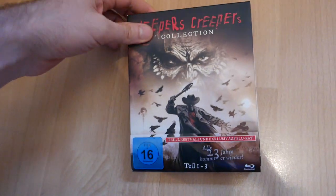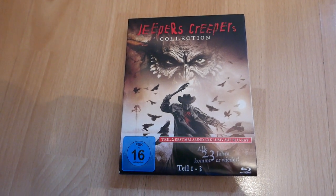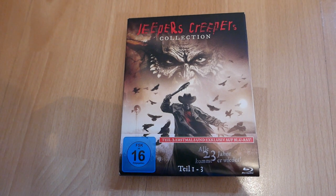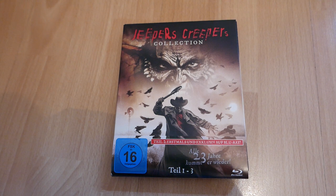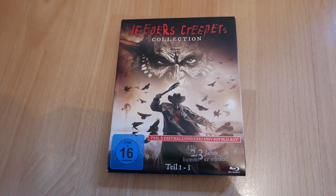Okay, moving on. We have a trilogy of films next, and that is the Jeepers Creepers collection. This is another German box set release. I really enjoyed these 3 films. The first one's obviously the best, and part 3 as well was pretty decent. Not half as bad as it was made out to be from the reviews. I thought it was pretty entertaining.